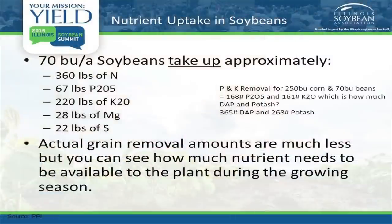And if you think of it, after soybeans, I'm going to put on fertility for what they removed ahead of corn. Well, soybeans don't remove as much phosphorus, so I'm not putting on a lot of DAP ahead of corn. So I don't get that cheap nitrogen ahead of my corn crop. That's a penalty the other way. But if you look at the removal rate for 250 bushel corn and 70 bushel beans, anybody ever done the math on that?